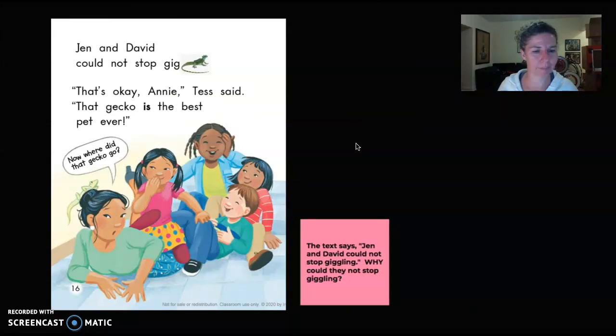Oh my goodness, look at this picture. What happened? Look at what the teacher is saying. She says, now, where did that gecko go? Jen and David could not stop. Oh, look, they're going like this. What do you think that word says? I think it says giggling. Giggling. Jen and David could not stop giggling. That's okay, Annie, Tess said. That gecko is the best pet ever.